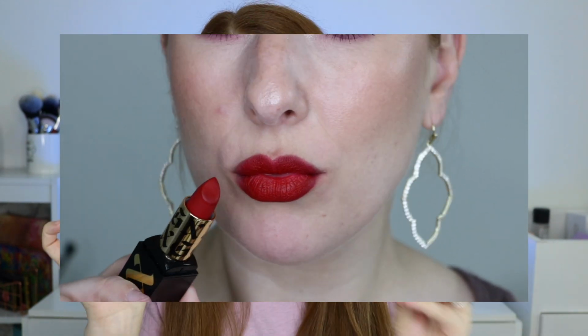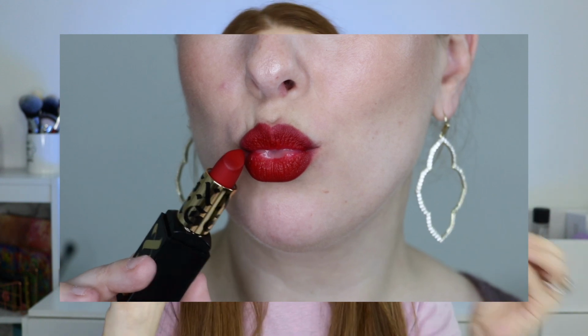This one is just very much a classic red. It's not too blue based. It's not too warm orange based. It definitely gives you a long wear. It is matte. It's not going to travel all over the lips, which I really truly appreciate. In the last 2 family photos that we've taken every Christmas, this is the red lipstick that I've worn, and I just love it.